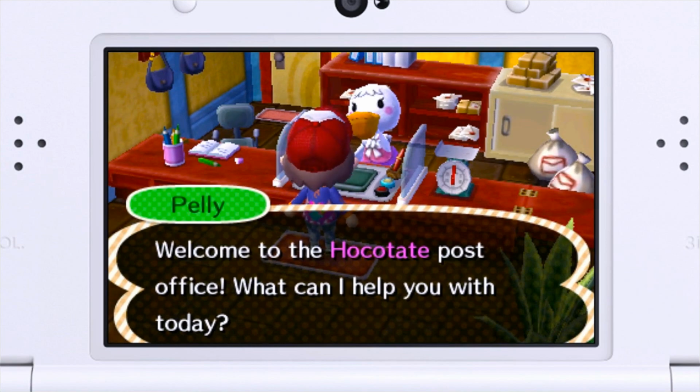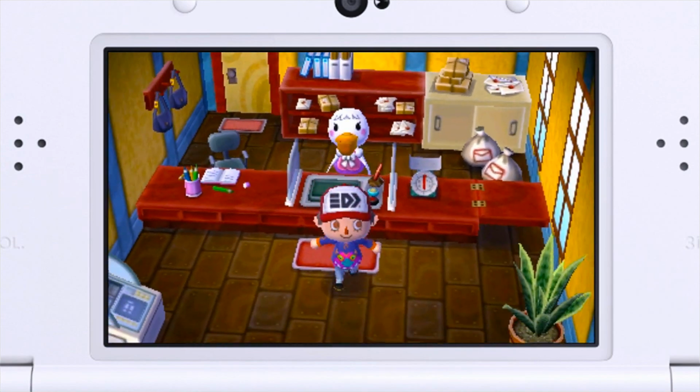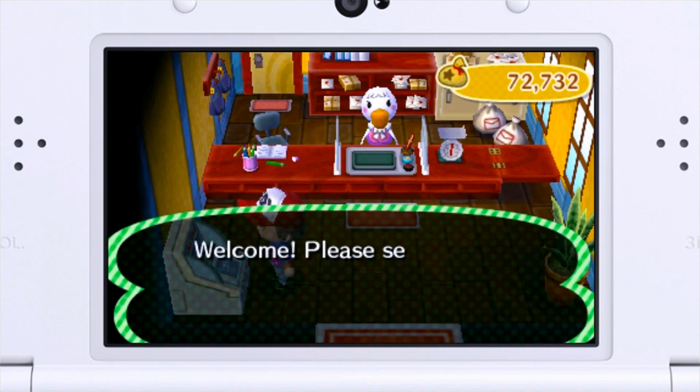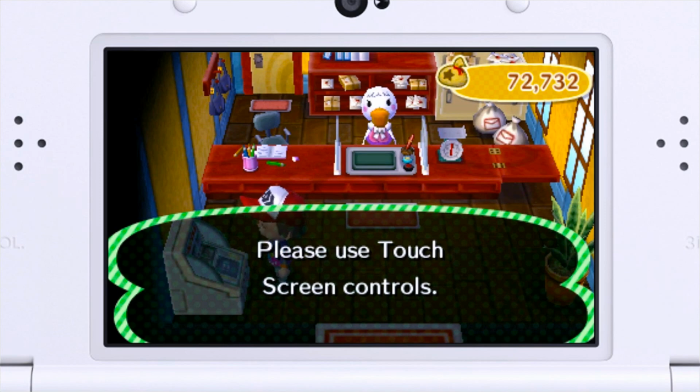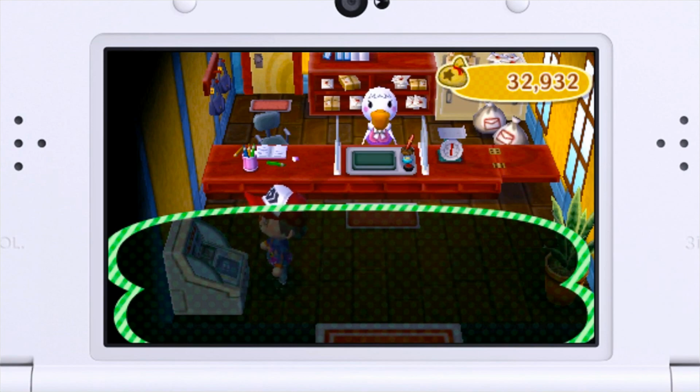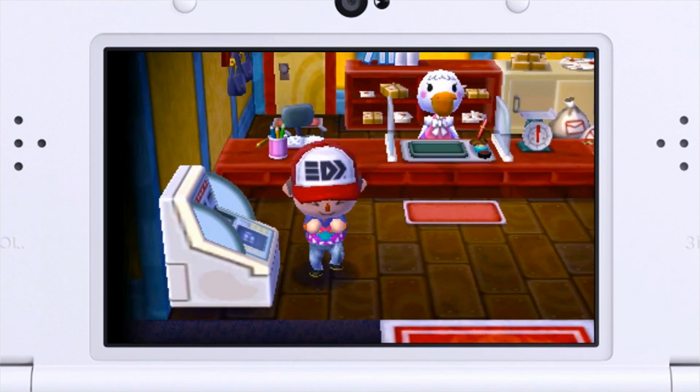I don't want to do anything with her. Why did I talk to her? Because she's cute. That's why I talked to her. I think this is where I pay back my loan, right? Yeah, repay loan. How much do I owe on this? It says that I owe... Oh, we can pay that back. It was under 40,000 bells. So that's been totally paid off. We'll get a nice bigger house. Oh, no!